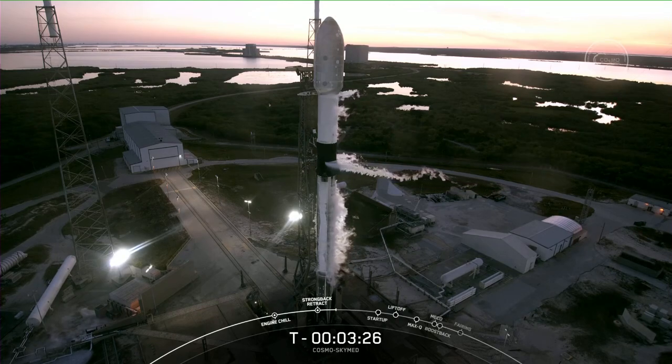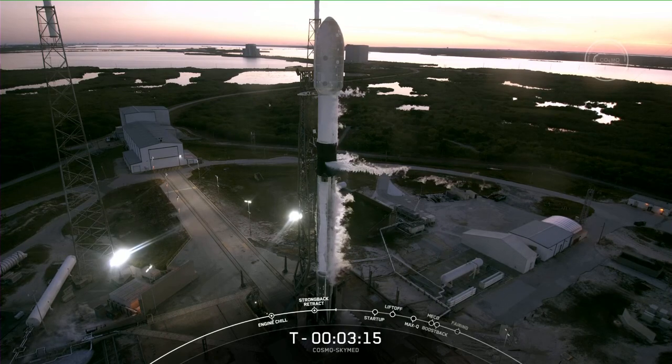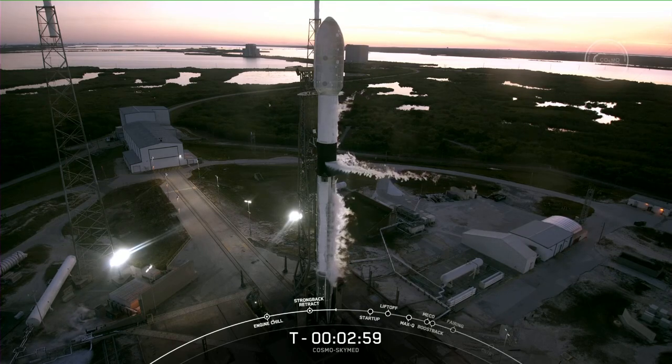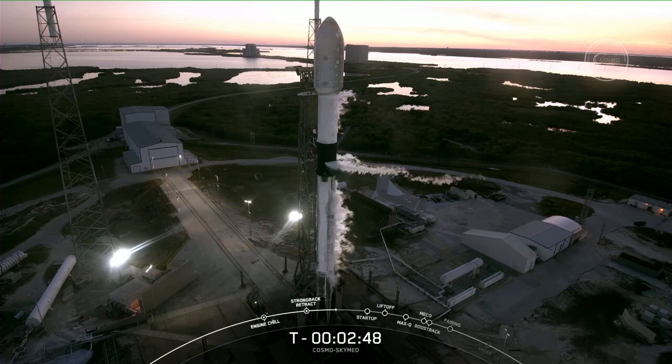Now, at this point in the countdown, both the first and second stages are nearly fully loaded with 1 million pounds of kerosene fuel and liquid oxygen. Both first stage and second stage should finish prop loading about a minute apart from each other. First stage should finish up at T-minus 3 minutes, and second stage at T-minus 2 minutes. And you can see some white clouds around Falcon 9. Stage 1 LOX load is complete. We heard that call out. Stage 1 LOX load complete. Those white clouds around Falcon 9 are when the liquid oxygen meets the warmer ambient air in Florida there and condenses the air around it, causing those white clouds.